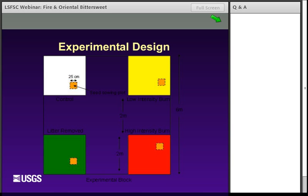But then we also had fire treatments as well, because fire does other things besides just remove litter. It can input nutrients and do different things to the habitat. So we had a low intensity burn, which was basically the ambient litter and fuels that were there. And then we had a high intensity burn also, which we created by taking all of the litter that we removed from the litter remove plot and adding it to that high intensity burn plot to get higher fuel loads and higher temperatures.